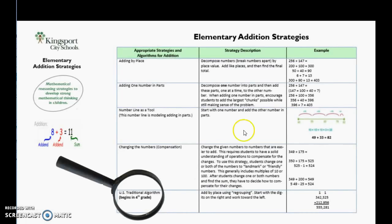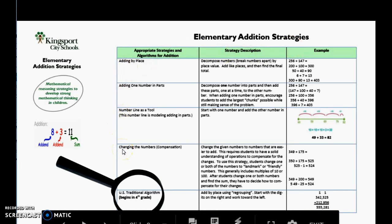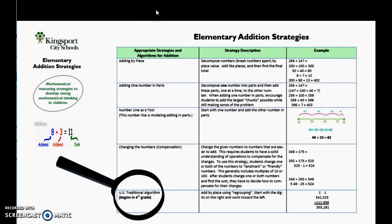First, I want to take a close look at the Elementary Addition Strategies brochure. Remember, this is for grades 2nd through 5th grade. Here, you're going to see a list of the different strategies that students will be learning. I often get a question about, what about borrowing and carrying and regrouping like we did when I was in school? Is that a bad strategy? The answer is no, it's not a bad strategy.